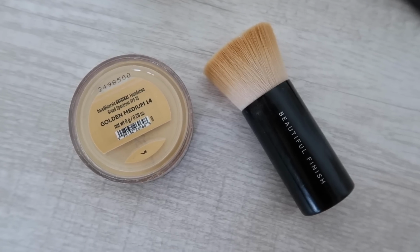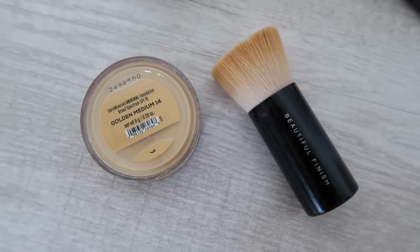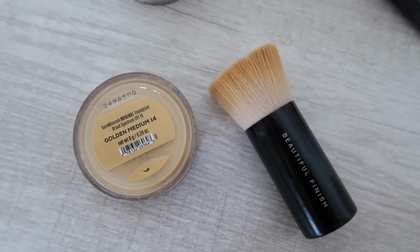Okay, foundation time. I'm gonna be using the Bare Minerals Original Loose Mineral Foundation with SPF 15. My shade right now is Golden Medium number 14. It's a great kind of olivey undertone. It's a really beautiful color. I've loved this color for years, but I also like medium beige or the one darker than this too. That one works really well for me.